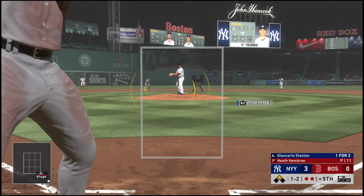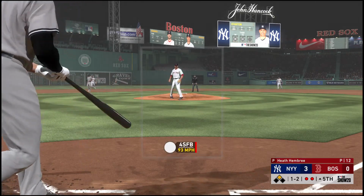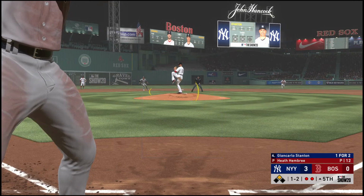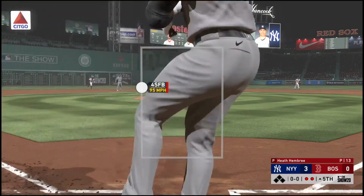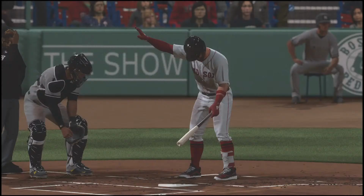Hey, this is a big pitch right here. Can't allow them to tack on any more runs. Let's see if he attacks his zone or buries something in the dirt. 3 runs, 6 hits, and 1 error on the Yankee line score so far. And he strikes him out as well.